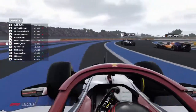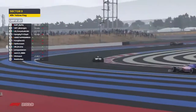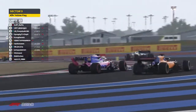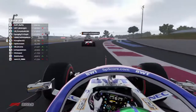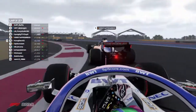He might be able to make a benefit here, although he's had a massive slide, and Sem has spun it at turn 11. There's yellow flags, and he's dropping all the way down the order like a stone through air as King David goes down the inside of Verstappen. Can he go and defend this position through turn 13? Verstappen has got that position done and dusted, although King David might be able to go for a switchback through turn 13.